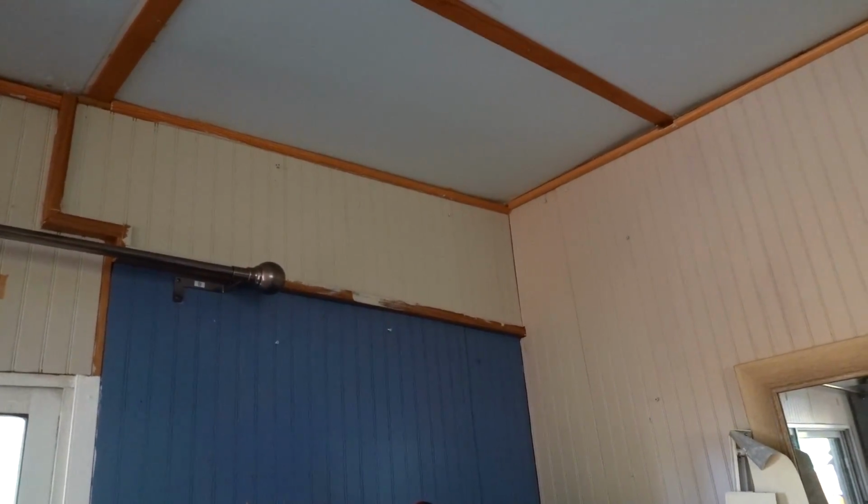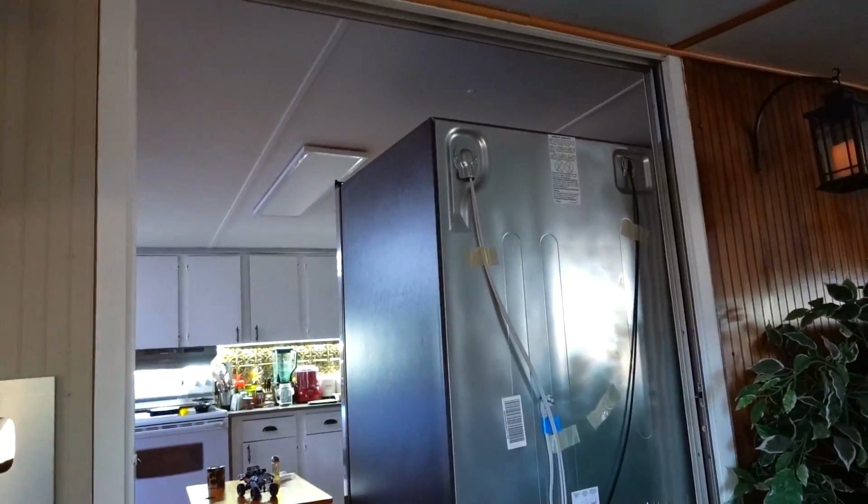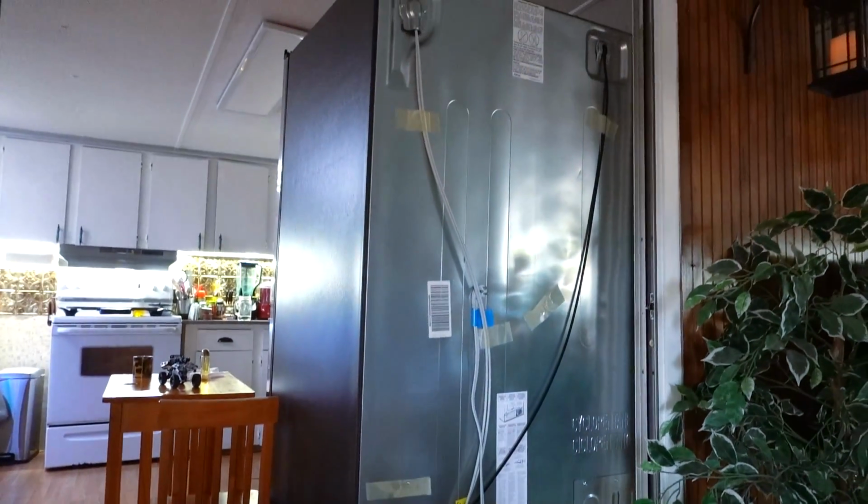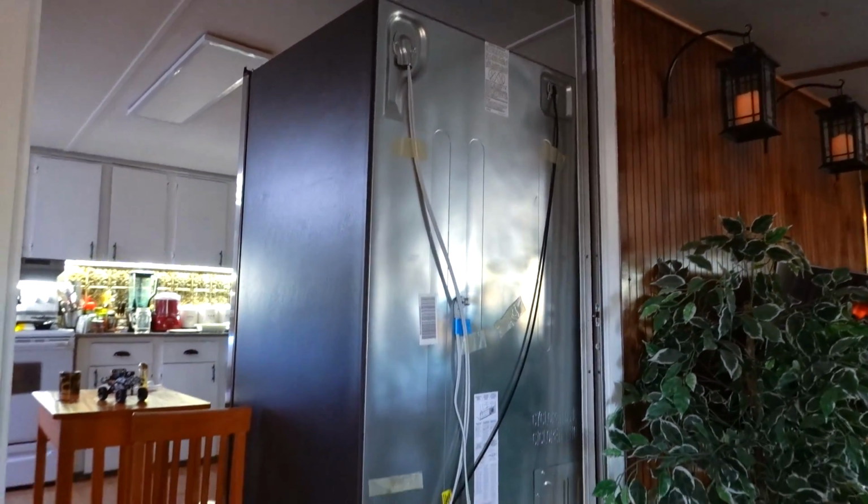I might just do the white trim. I really don't like painting. I have issues with it. And here's the old fridge. It still has to be taken out. Andrea's mom's supposed to come over tomorrow, Grandma. And if she brings a dolly, then I'll take the fridge out.